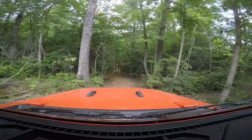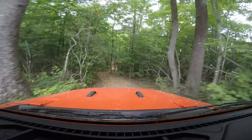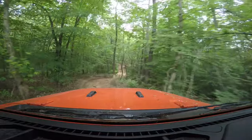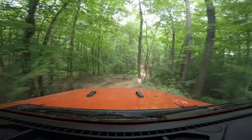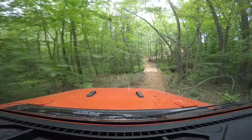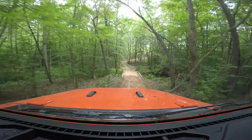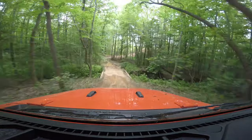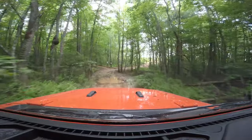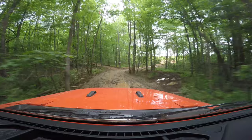I hope that bridge is designed, dudes. I don't know if this is for Jeeps. Wow. All right. I just don't want to hit anything here. Oh, that's an exit. Woo, Lordy. That is nice. It's pretty cool. Okay. Hey. Okay, one more little mud hole right here.